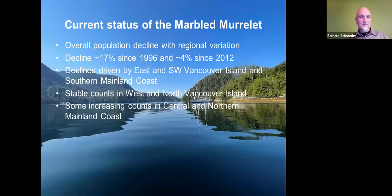So the current status, we've got an overall population decline with regional variation throughout the coast. As far as we can tell, they've declined around 17% since 1996 and around 4% since 2012. And the declines are driven by East and Southwest Vancouver Island and the Southern Mainland Coast areas, which coincidentally have had the greatest amount of logging and habitat removal. There's an indication of stable counts in West and North Vancouver Island and some increasing counts on the central and northern mainland coasts. And we'll have a look as the slideshow goes on at some of those regions that we call conservation regions in BC.